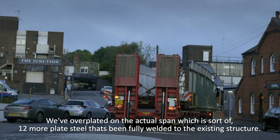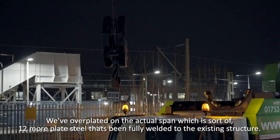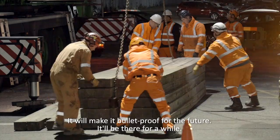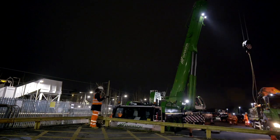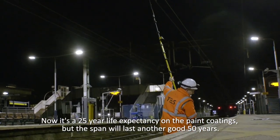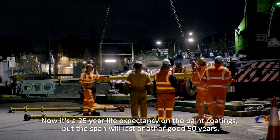We've overplated on the actual span, which is sort of 12mm plate steel that's been fully fillet welded to the existing structure. It's going to make it a bit bulletproof for the future. We'll be there for a while. Now it's a 25-year life expectancy on the paint coatings, but the span will still last a good another 50 years.